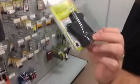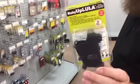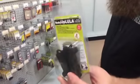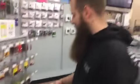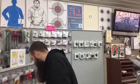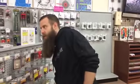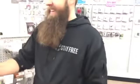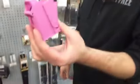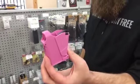So what she's talking about is the UpLula speed loaders. I know we have some pink ones here, or I'll be really surprised, because if we sold those pink ones, we sold them to some guys that were complaining that that's all we had. Let me look around a little further. Oh, thanks, man. He's got at least our demo right here. You want to show it off? You know how to use it?